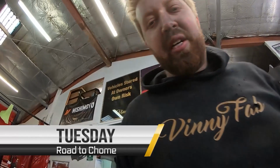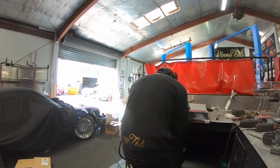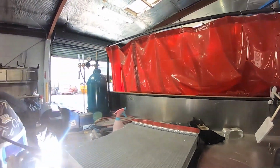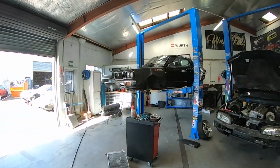All right, so Tuesday, I might look like a Samoan because I've been polishing all morning. Oops, just scratched it up. So making some new oil cooler end tanks, a bit scratched up, don't judge. And then making a new radiator for our own car. Jimmy's been nice enough to mop this up for me. So yeah, that's for the shop car.